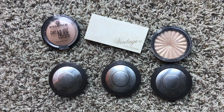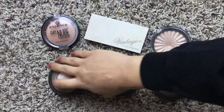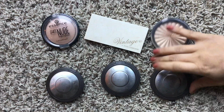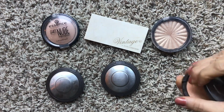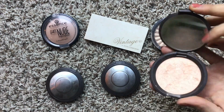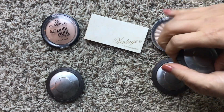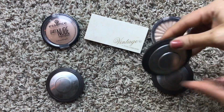For individual highlighters, I have 6. I have 3 of the Becca highlighters. I have the shade Opal, the shade Champagne Pop, and Prosecco Pop. All beautiful, beautiful. I think I'm gonna do swatches and all of that in individual videos, but this is the Champagne Pop, and this is definitely my favorite highlighter formula. This is the Prosecco Pop. I got this in a BoxyCharm.